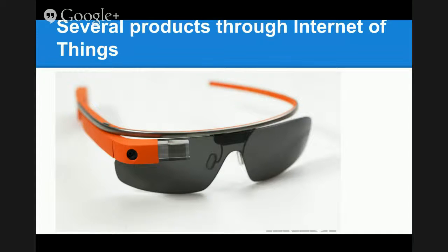And Google makes a great contribution to the Internet of Things. This is Google Glass. Google Glass will take a picture or record a video and will show you the text message as well as email you receive, and allow you to reply to them by voice. You simply need to ask Google Glass to translate a phrase or sentence from one language to another when you are traveling.